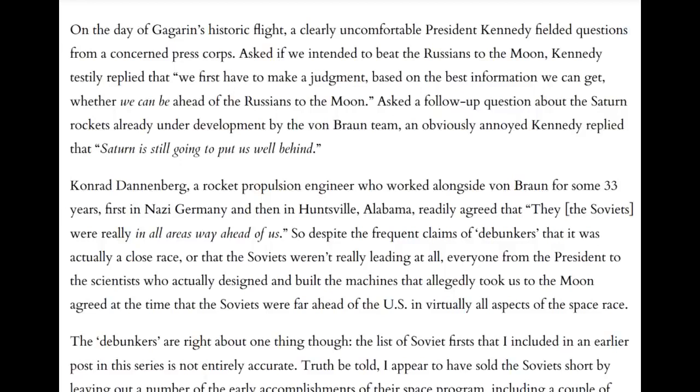Konrad Dannenberg, a rocket propulsion engineer who worked alongside von Braun for some 33 years, first in Nazi Germany and then in Huntsville, Alabama, readily agreed that, quote, "They, the Soviets, were really in all areas way ahead of us." So despite the frequent claims of the debunkers that it was actually a really close race, or that the Soviets weren't really leading at all, everyone from the president to the scientists who actually designed and built the machines that allegedly took us to the moon agreed at the time that the Soviets were far ahead of the U.S. in virtually all aspects of the space race.